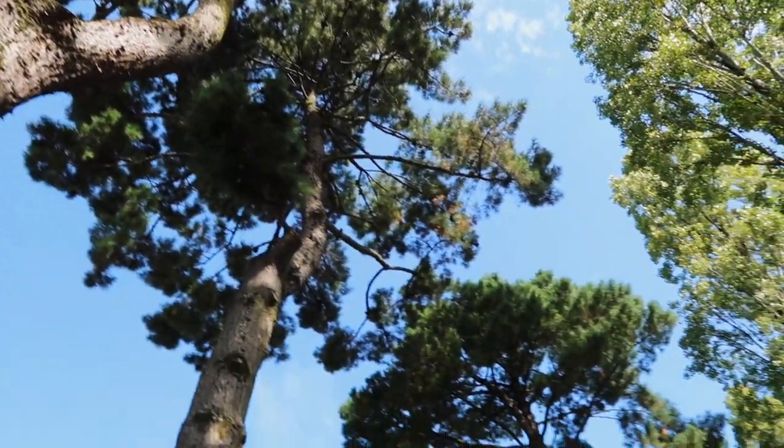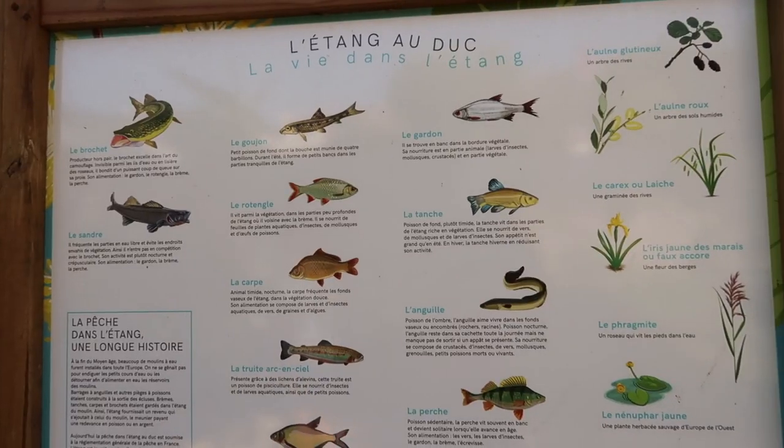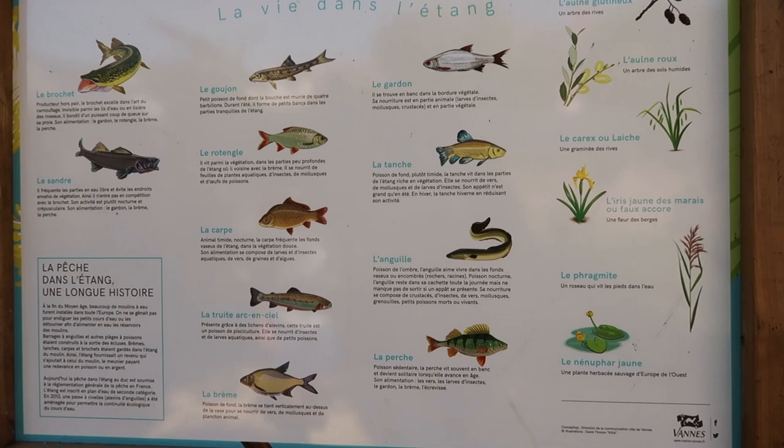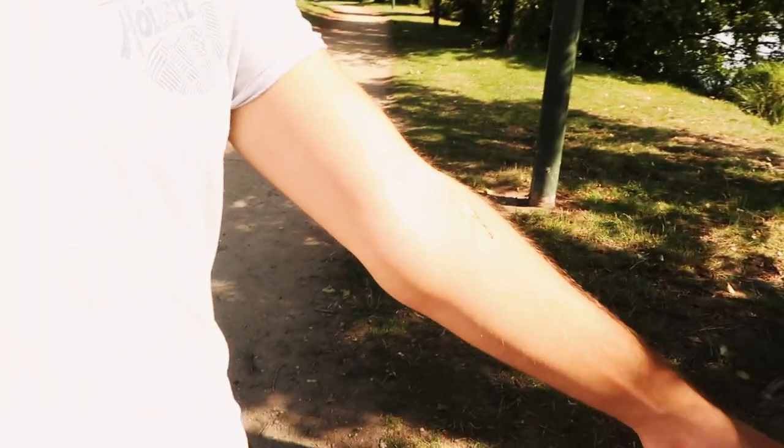I really love the shape of those trees. Which one's your favourite fish then, out of all them? Mine's Le Tanche. Tanche. Ew!